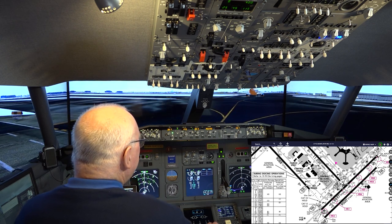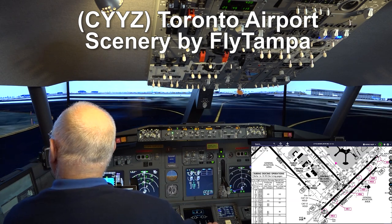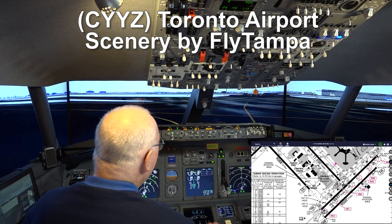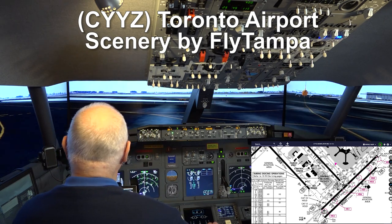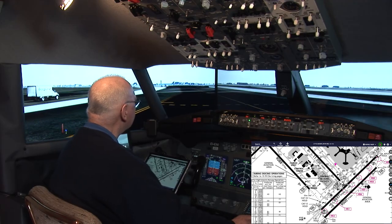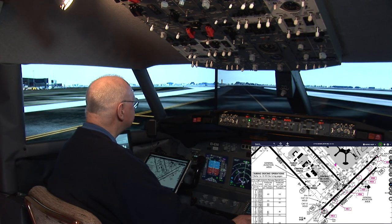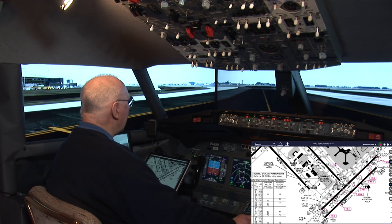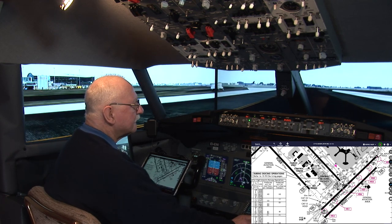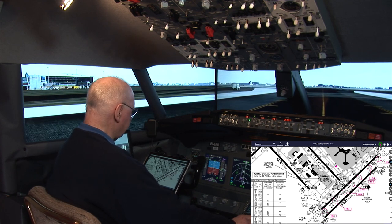Yeah, the detail of the airport is really, really good. But it's also having an impact on my frame rate. That is for certain. Sorry about that. Let's hope that we can find our way to the proper runway.